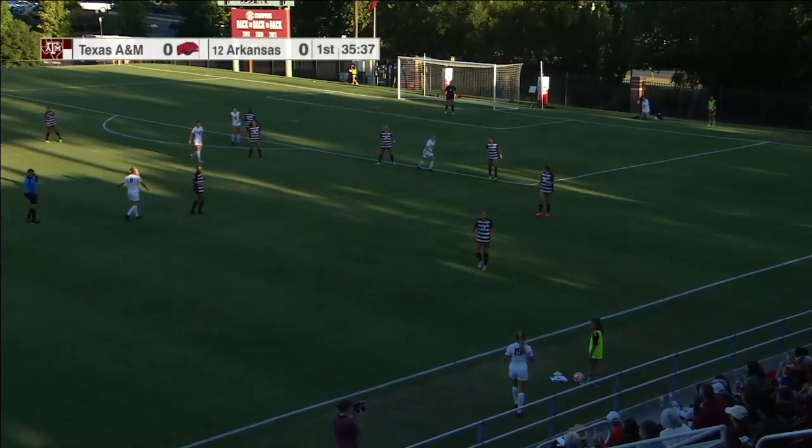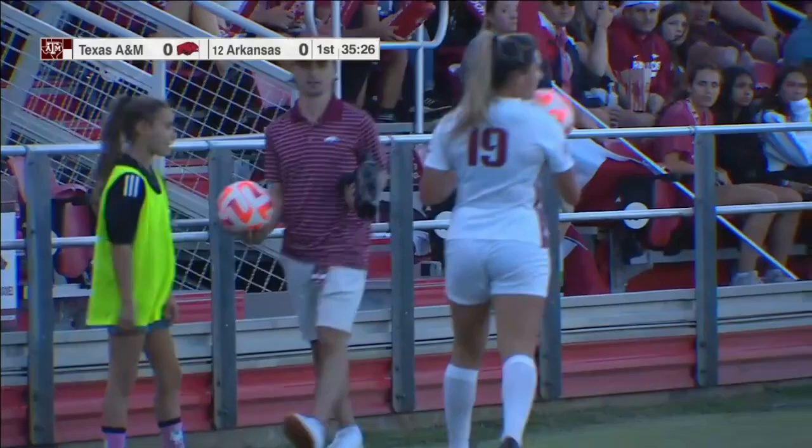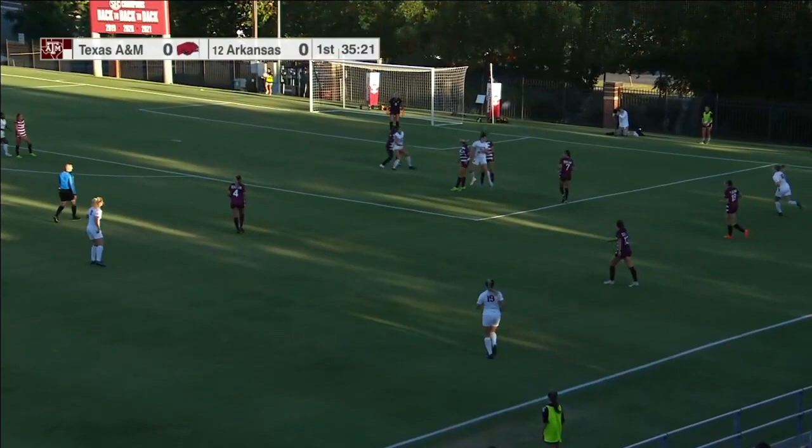Throw in from Reamson. And I think that becomes even more important now that we look really across the landscape of the SEC. The teams that were at the bottom, the teams that have struggled, they are rising slowly. The bottom has been brought up to meet the top.